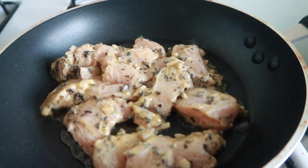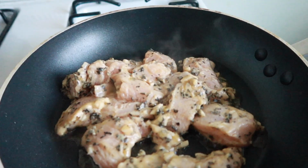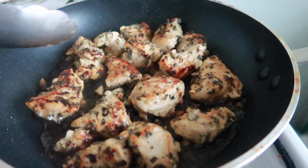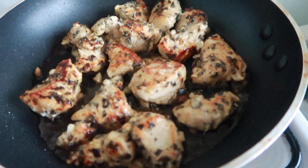The chicken is sizzling. Oh, I'm so excited. It looks so good. I have it on medium to high heat, so we're just going to let it cook, and then I'm going to flip it over with some tongs. Look at this char. This is going to be good, you guys. This is going to be good. I think we have a winning recipe here.